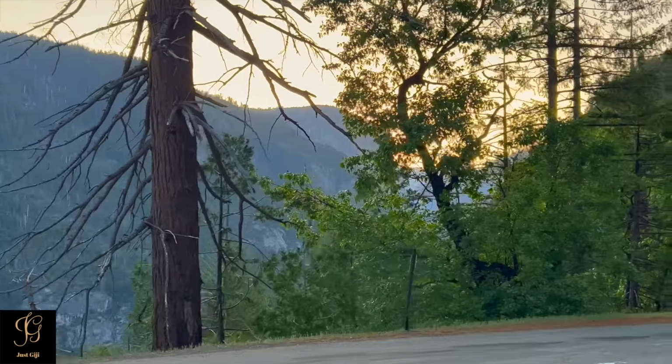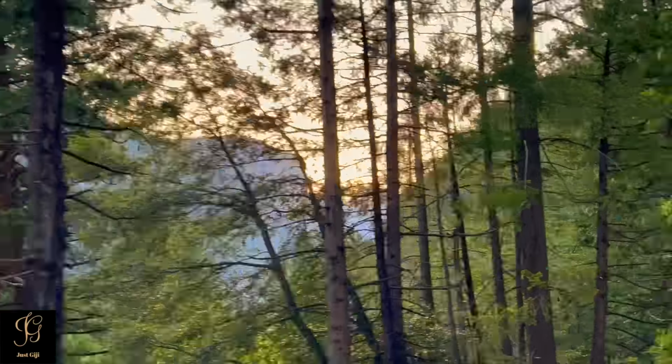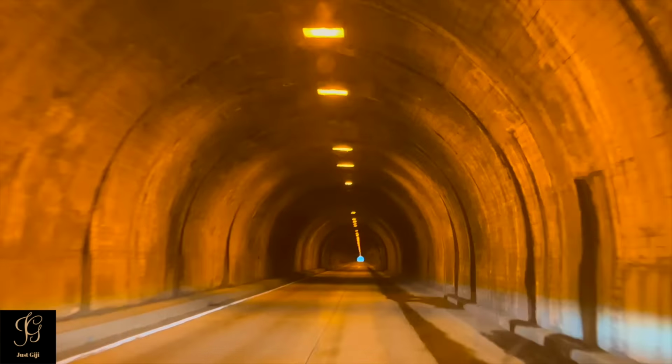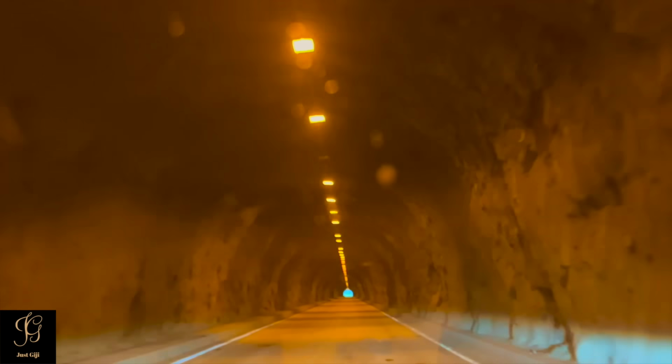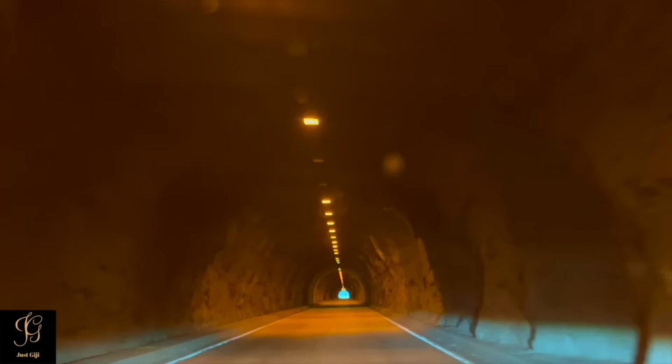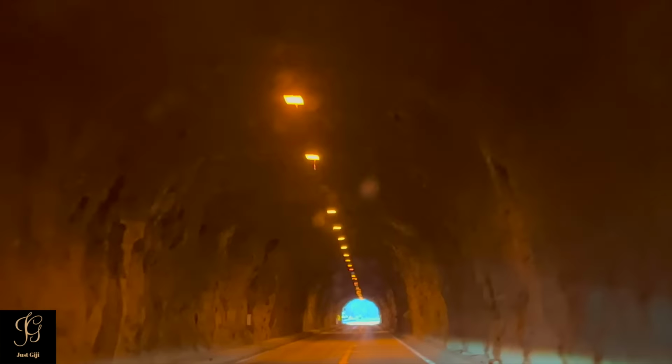From Oakhurst, we drove 14 miles on Highway 41 to the south entrance of Yosemite, then continued on Wawona Road, and after about 45 minutes from the park's south entrance, we passed through the Wawona Tunnel along the Wawona Road State Route 41. We got ourselves ready for an incredible view right as we exit the first viewpoint we came into in the valley.